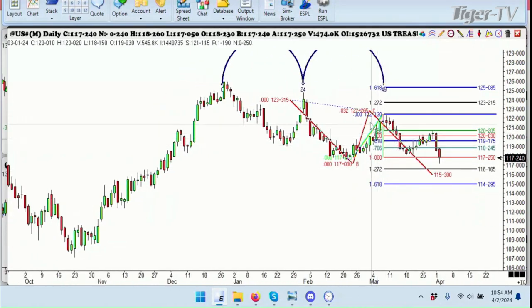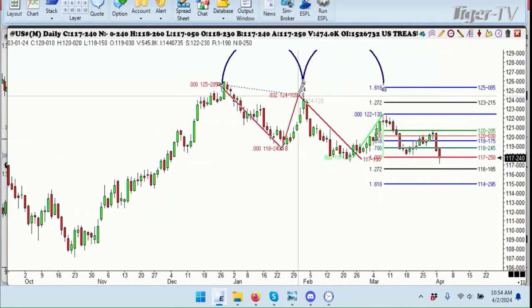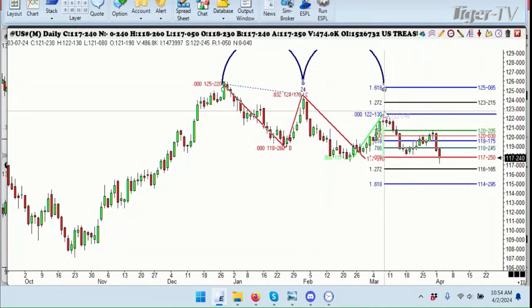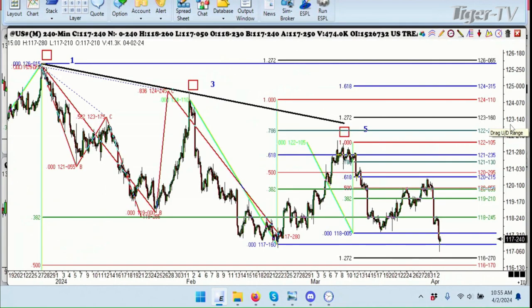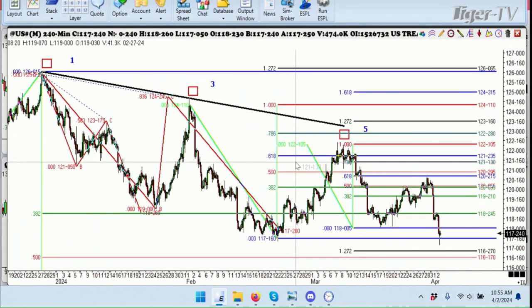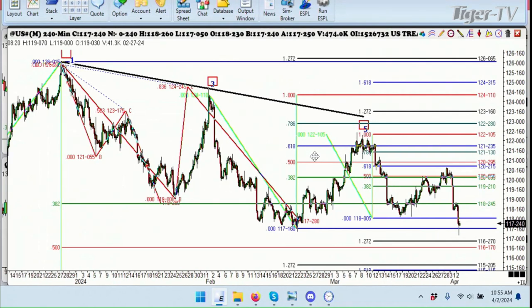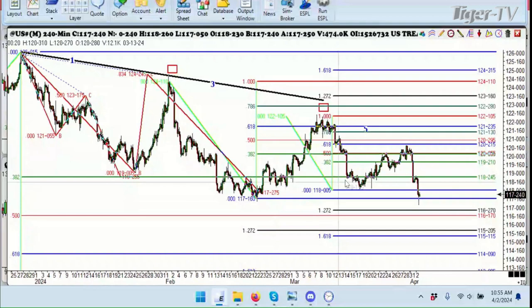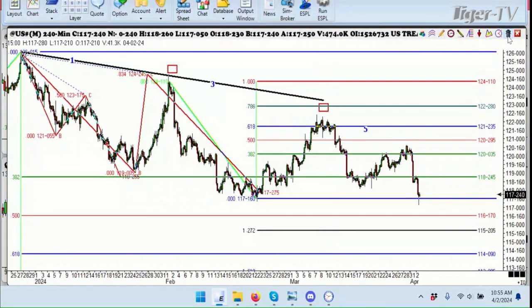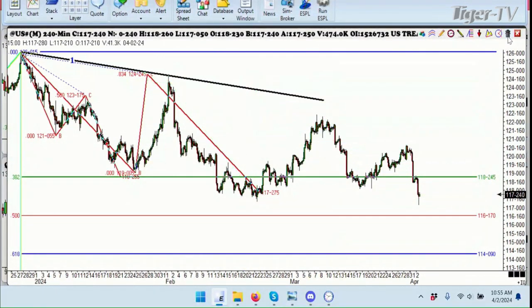Now, if we move this over back to where it should be, we want to continue what we're looking at. That tells us that we have another ABCD forming right now. So we're going to go to the 4-hour chart so we can see it really clearly. And there it is right there. You can see the 1-3-5. There it is on the hourly, same one we saw on the daily. And now we're looking at this pattern forming right now. So we're going to clean that up a little bit so that we can just take a look at it.